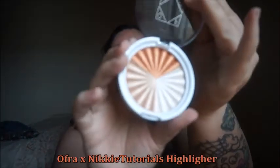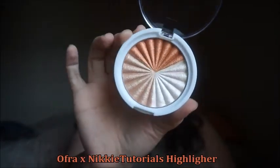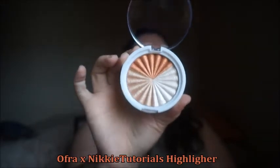Last but not least, this is probably why I got this box, it came with the NikkieTutorials Ofra highlighter wheel. I am so excited to use this. I cannot wait. So I have most of my makeup done except for my eyeshadow and stuff like that, so that is what we are going to be doing. So let's hop into the makeup part, guys.